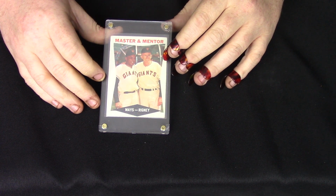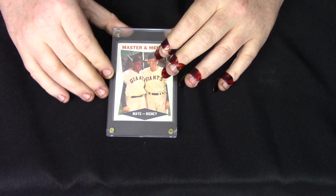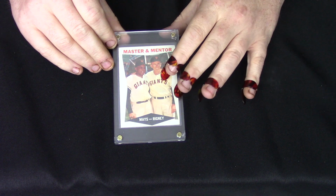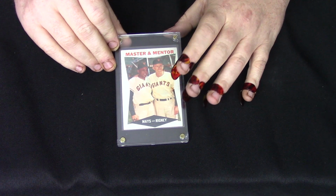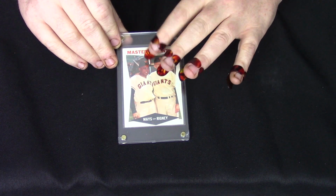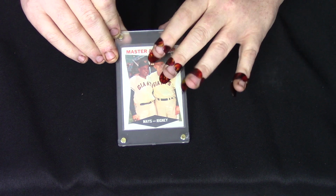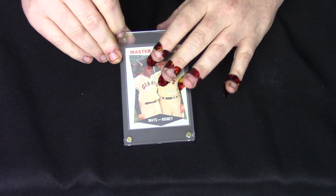Next card I have is the 1960 Master and Mentor. It has Willie Mays and his manager Rigney. The card's not in that great condition, probably VG to excellent. Probably still worth $20 to $25. Again, it's an affordable way to get into a 1960 Willie Mays.